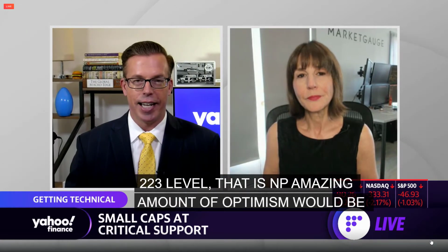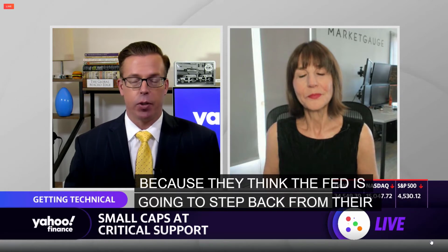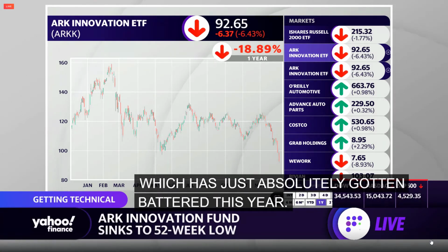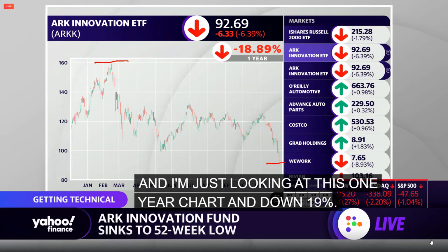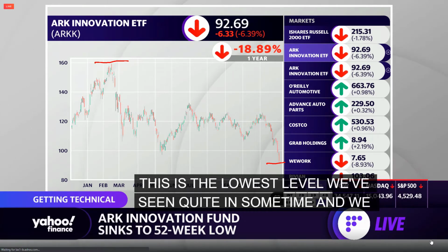Yeah, optimistic indeed. Well, I want to move on to an ETF which has just absolutely gotten battered this year. This is the ARK Innovation ETF. And I'm just looking at this one-year chart, down 19%, but off quite a bit more from this high. I think it's 45% right now. This is the lowest level we've seen in quite some time. And we know the components of it have gotten smoked as well with the growth trade. So what do you see in this particular ticker here?